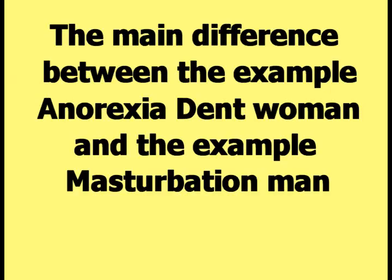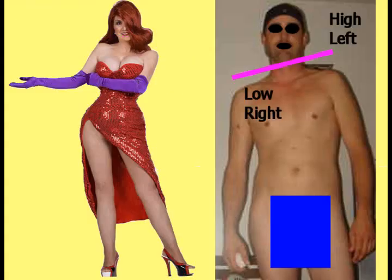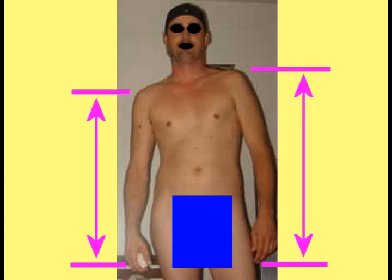The main difference between the example anorexia dent woman and the example masturbation man is the shoulders. The shoulders of the woman slant from high on the right to low on the left, while the shoulders of the man slant from high on the left to low on the right. The slanting of the shoulders of the man from high on the left to low on the right is the natural way the shoulders would slant if the right side of the body was shrunken.